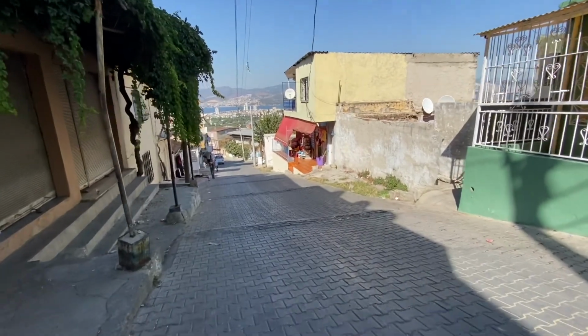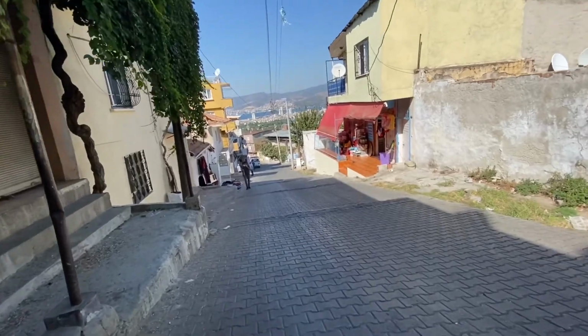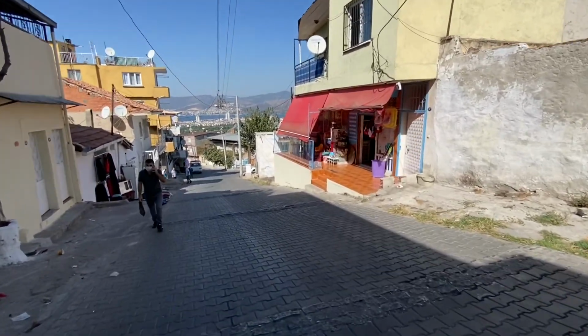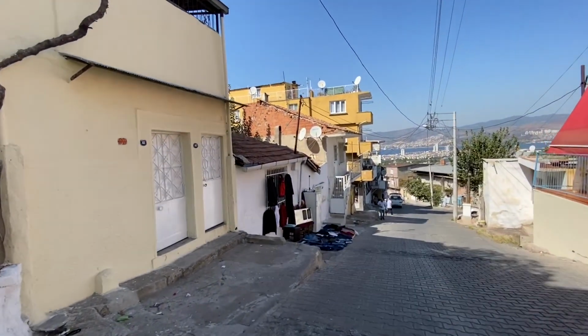So I found the main strip heading back down. This seems like the main thoroughfare here. Everything else looks like an alley. This looks like a street, even though the alleys are all streets. They're just small. It's very populated, this area.